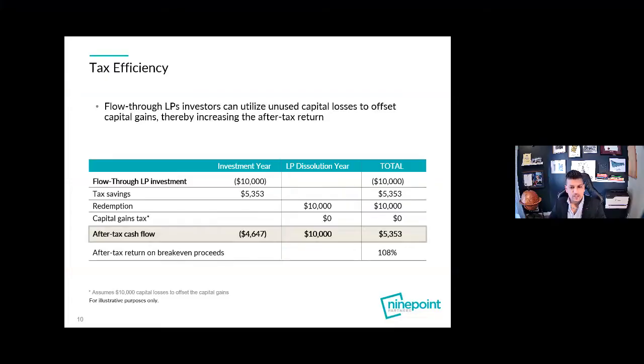But of course, we're on the phone with 9 Point today, so we're talking a little bit about theirs. So why don't we go to the next slide there? I believe it's about tax efficiency. Mm-hmm. So if you want to speak about this portion.